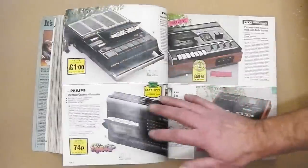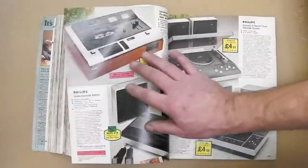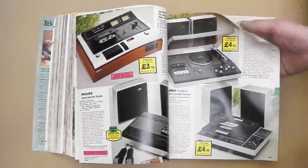Quite rugged looking piece of kit. Front loaders and top loaders. What's that one? Is that similar to the one I've got? Actually got one in here. A radio cassette. The consoles.